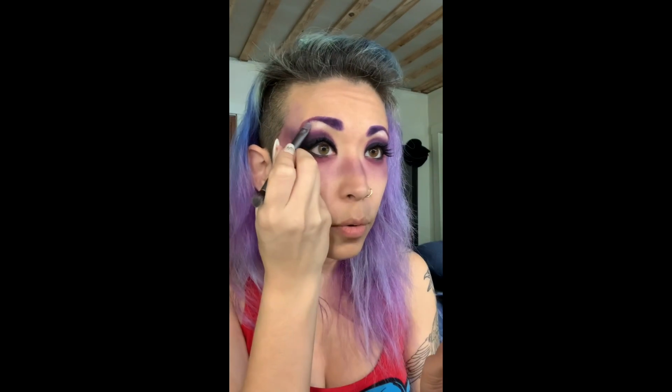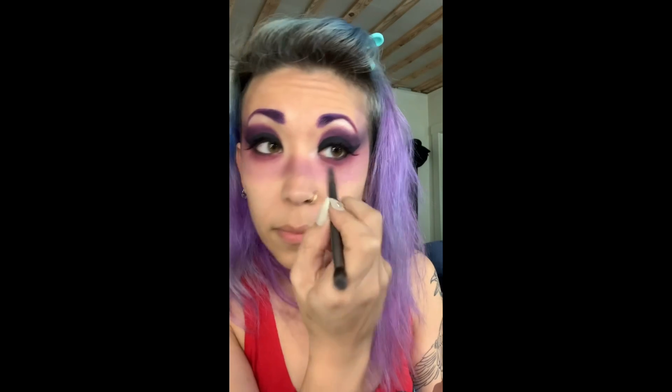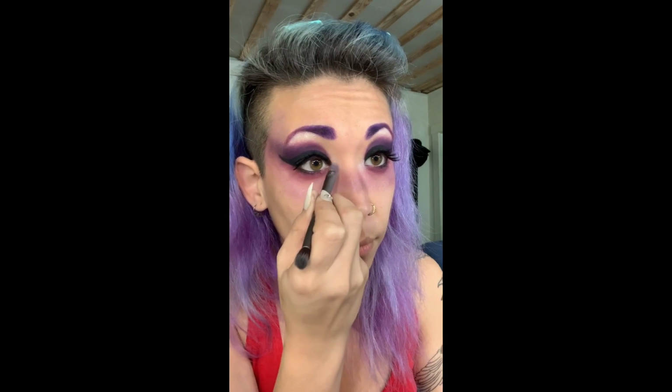And then we're also going to add a little bit on the inner corners of the eye, to give a little bit of highlight in there as well. Now we are going to move on to the forehead adornment.